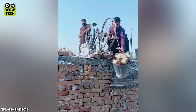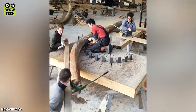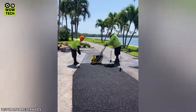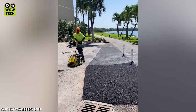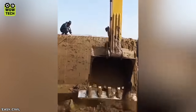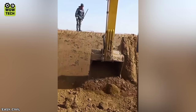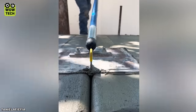These innovative workers didn't waste anything and made a pulley out of an old bicycle. These guys make a very difficult task look easy. Teamwork can double work efficiency. One way to avoid mixing two different colors together.